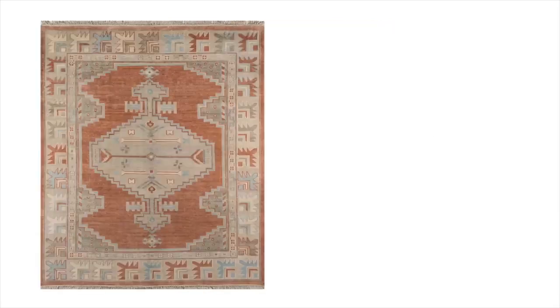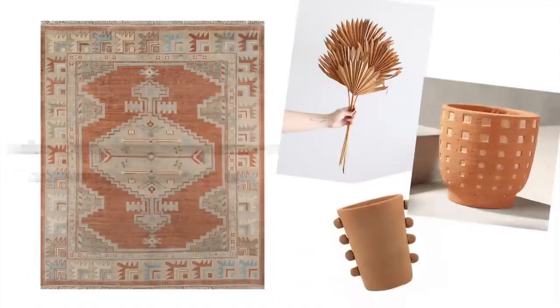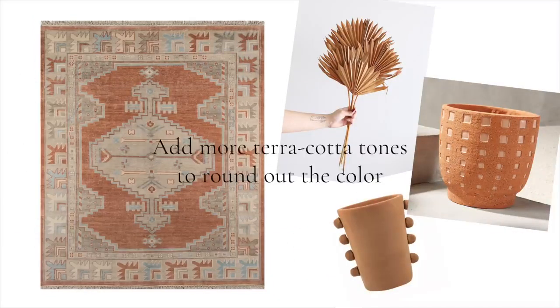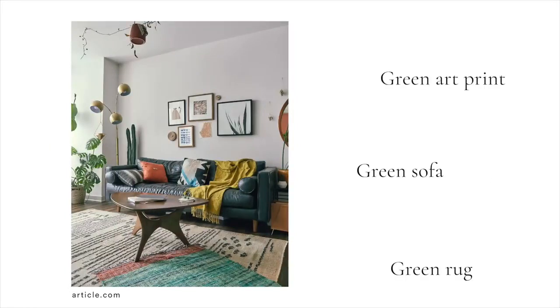It's really prominent in the rug, let's say. Something that you can do is to place 2 other yellow accent pieces throughout the room to pull back to that rug. So maybe an art print on the wall and a vase on the shelf. I think if you're one that struggles with creating a cohesive design, using the rule of thirds method is kind of a no-brainer, easy way to do so.